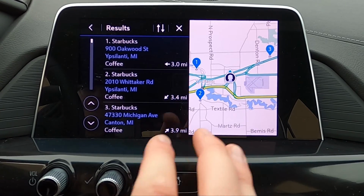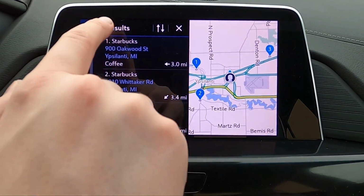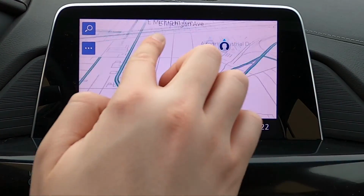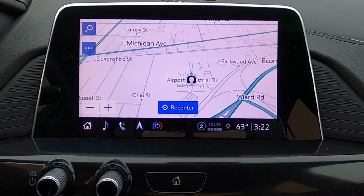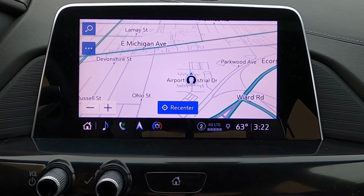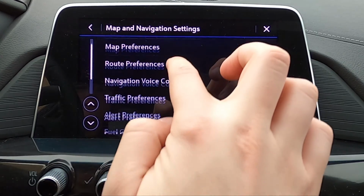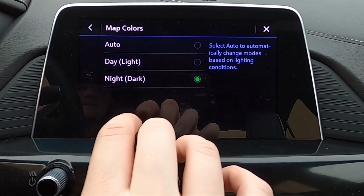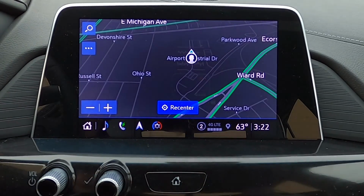And you can see it'll give me the few nearest Starbucks here on our first screen. Kind of weird that it wasn't understanding my voice prompt there, but whatever. Otherwise, just a pretty nice map display here. And let's see if we switch the lights on, if it'll go into dark mode. It will not. We should be able to manually put it into dark mode in here. There you go. There's dark mode on our map.